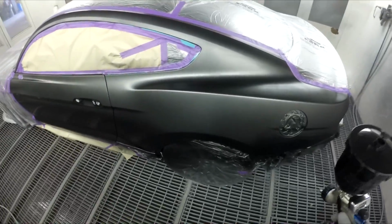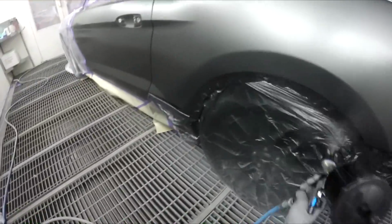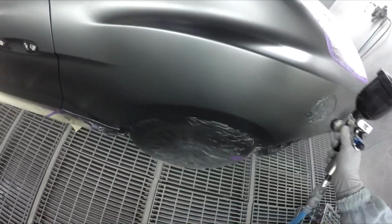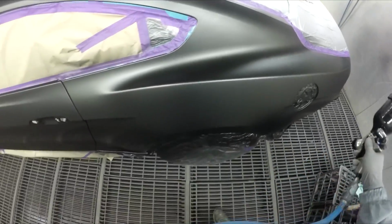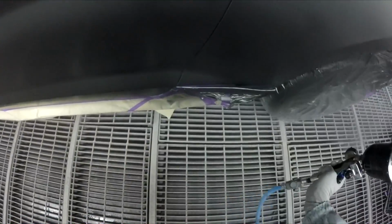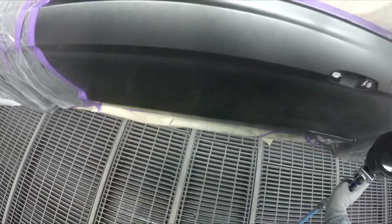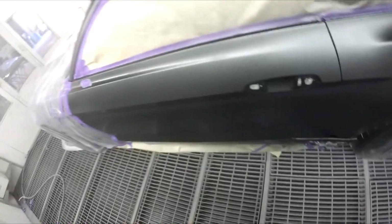And drop that pressure right down and go, oh my, I can see a very faint bit of muscling in it. Hold the gun right back. Let that metallic drop on. Nice and low pressure. And as I say, I will give it a good tack rag.